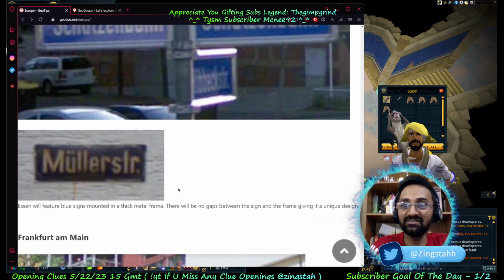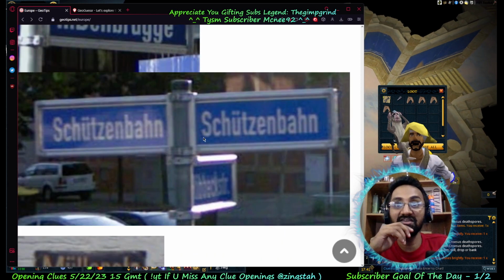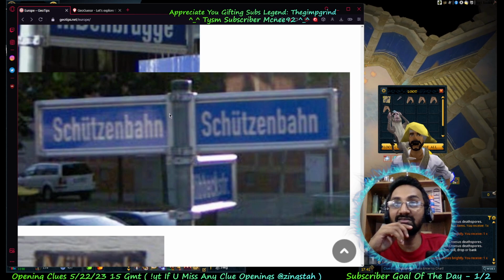Okay, in Essen. Essen looks interesting. Blue sign mounted on a thick metal frame. There will be no gaps between the sign and frame, giving a unique design.